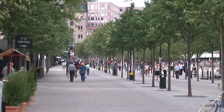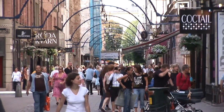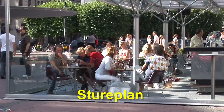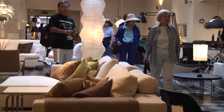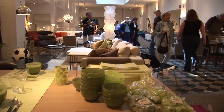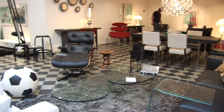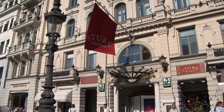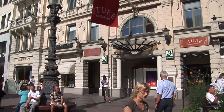Walk back another 2 blocks to Bigger Jarlsgatan and take a left into a beautiful 5-block section of trendy shops and cafes, ending at the modern mall of Stureplan. Of course, Sweden and Scandinavia in general is famous for its design, modern design, when it comes to furniture and lighting, interior furnishings, fashion. So it makes a nice treat to step in there and have a look. And then we continue on to the Stureplan shopping mall.